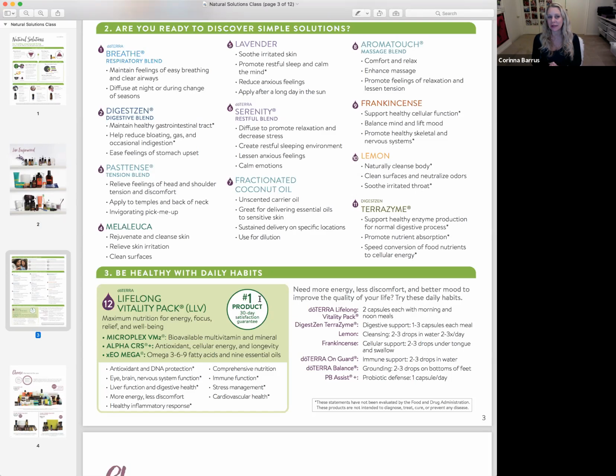Works usually within a few minutes. You feel a huge relief. Past Tense is our tension blend, and I have that right at my desk. I love this one. You just roll it on wherever you're feeling a little headache, a little tension, and it's amazing. It just soothes almost immediately. You can put it on your shoulders. It's also invigorating. You can use it as much as you need, which is great if you have a headache. It's not like a pill you take once and then you can't take it again. So totally natural, really effective, really great if you get headaches.